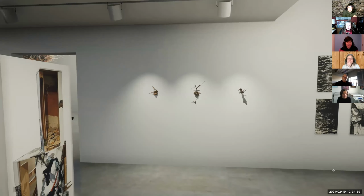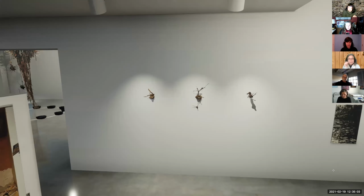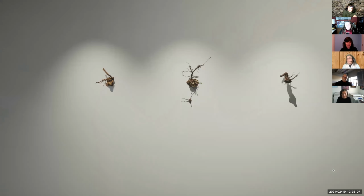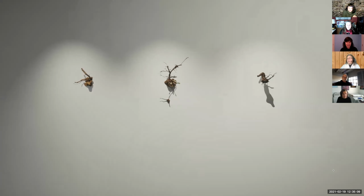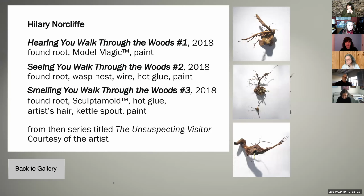Okay. So this little trio that we're looking at, I decided to go from really big to really small. This is called the Unsuspecting Visitor series. And one of them has an ear, one has some eyes, and the third one has a nose kind of shape to it. So they're called Hearing You Walk Through the Woods, Seeing You Walk Through the Woods, and Smelling You Walk Through the Woods.